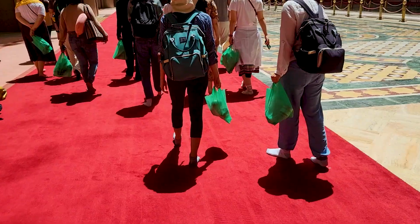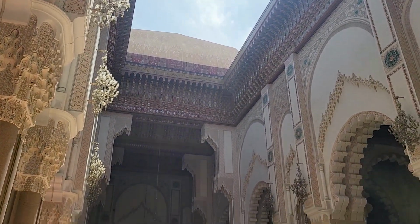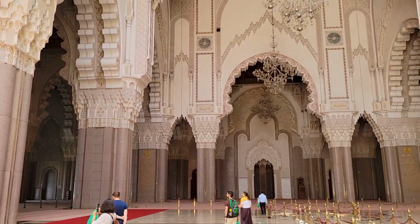Once we entered, we took off our shoes and walked into this huge, massive space. Being inside the mosque, I felt so tiny. It felt calming and relaxing. It really shows how much care was put into this construction, especially after seeing what the neighboring buildings look like.